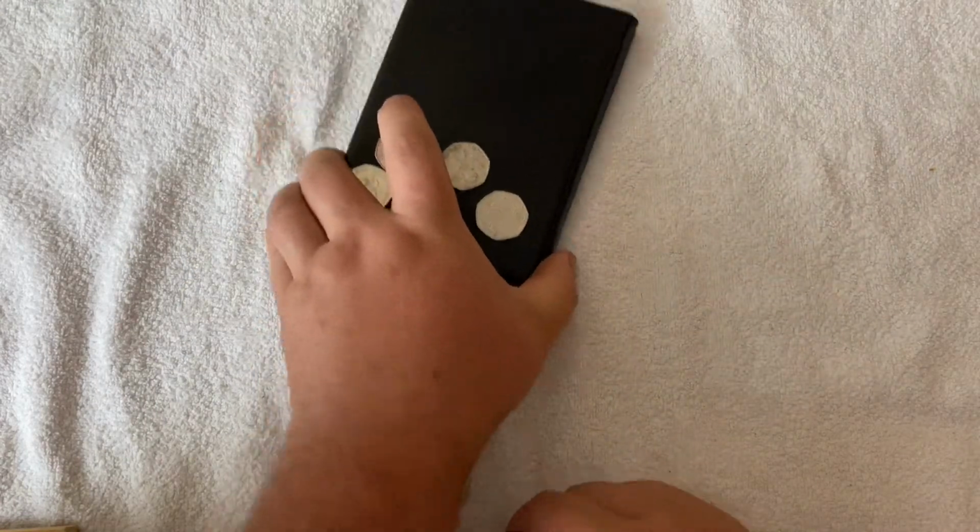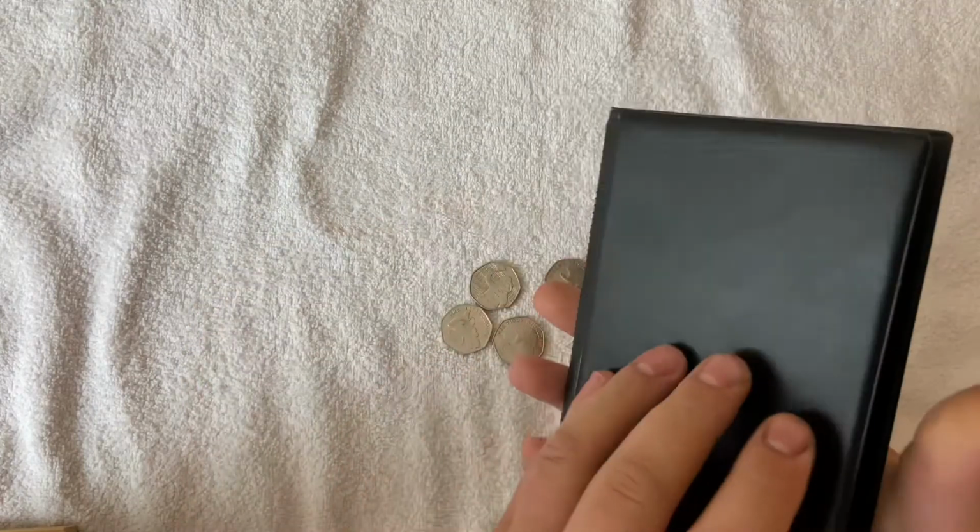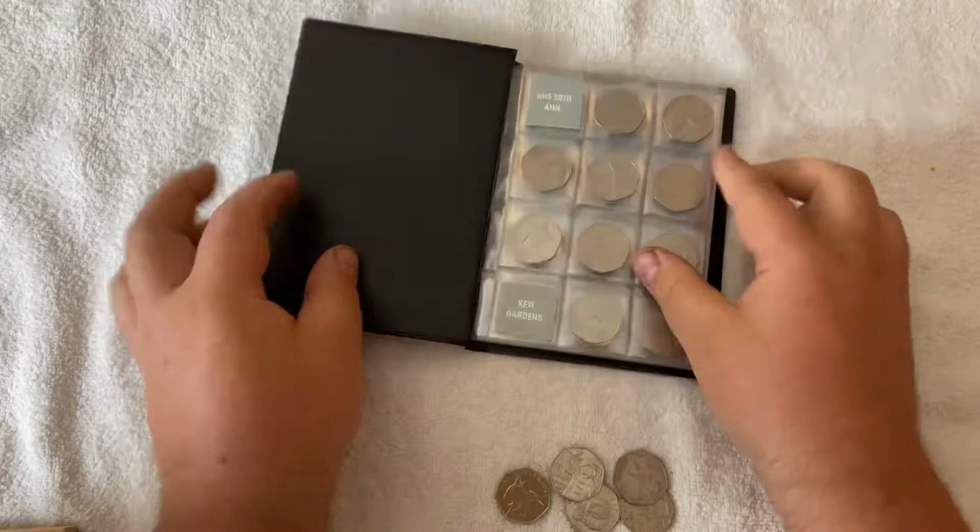So I looked through, I searched the key dates, there was nothing in the key dates on those. I'll see if there's any of these go in the folder. I don't see it.